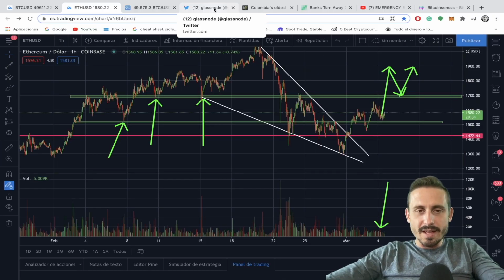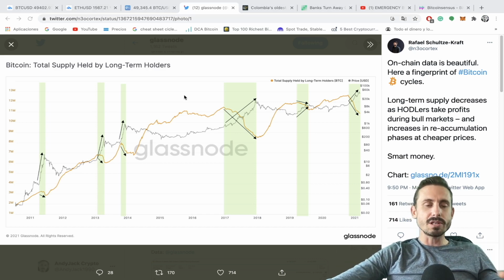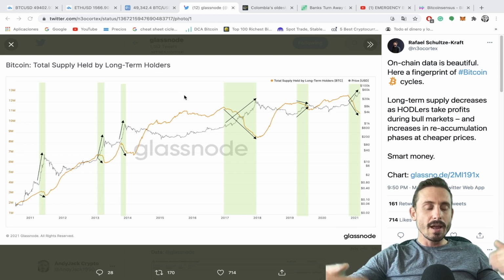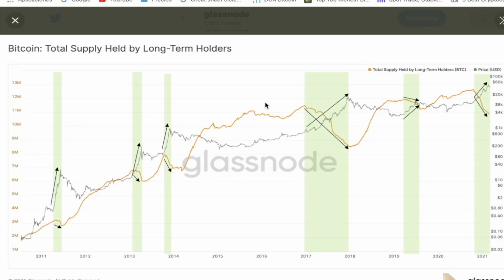Let's check out this chart from Glassnode. Total supply held by long-term holders. The blockchain knows if you bought Bitcoin today and you sell it next year, it is going to be registered that you've been holding that Bitcoin for 1 year. On this chart, we can see when the long-term holders start selling their Bitcoin from their wallets to exchanges. In early 2014, we can see in the orange here is the supply of Bitcoin, and also in black we have the Bitcoin price.